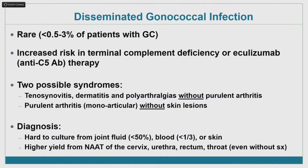So this is actually disseminated gonococcal infection. This is quite rare. It occurs in less than 0.5 to 3% of patients who have gonorrhea infection. There is increased risk in patients who either have terminal complement deficiency or are receiving anti-C5 antibody therapy or eculizumab. There are 2 possible syndromes with disseminated gonococcal infection. One is tenosynovitis with dermatitis and polyarthralgias, but without purulent arthritis, and that's likely what was present for this patient.